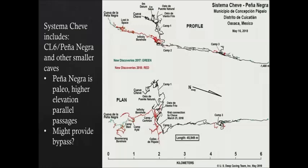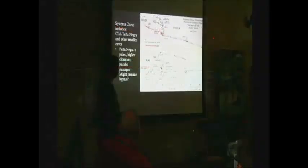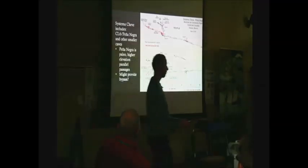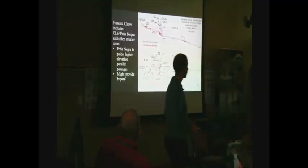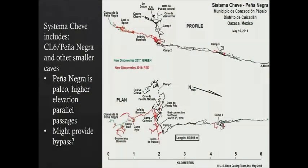So the cave now is over 1,500 feet. It was 1,480 something. Let's see if I can get that on the screen so I can see it. So it was 1,488. Now it's slightly over 1,500 meters deep. So it's now, like, again, the 10th or 11th deepest in the world. So when I was there, the deepest I got was Camp 2. It was about 850 meters deep. We enter here and go through. It's, as I said, a system now because the last 2 years they worked on this area, which is called CL6 or Peña Negra. And so they would go in there and do all this work.